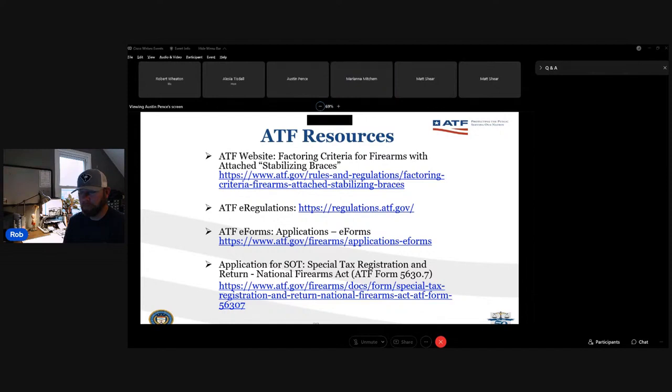Yeah, I got this one. So the Mossberg Shockwave was approved without any rearward attachment. It is still a GCA firearm. It doesn't have any rearward attachment that would fall under the purview of this final rule. Excellent, thank you. Next question.